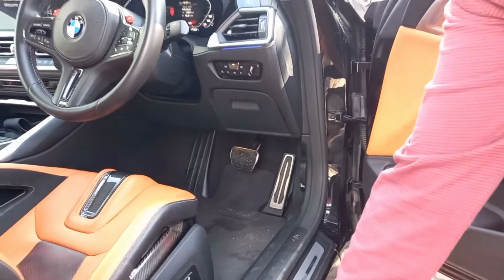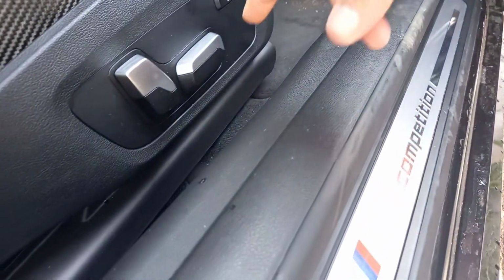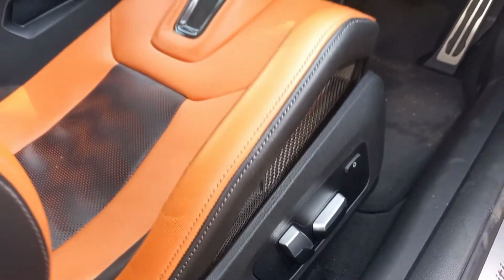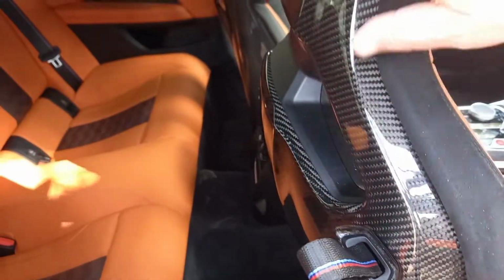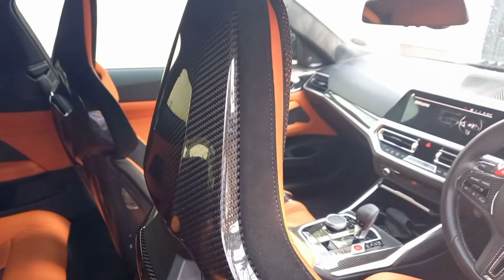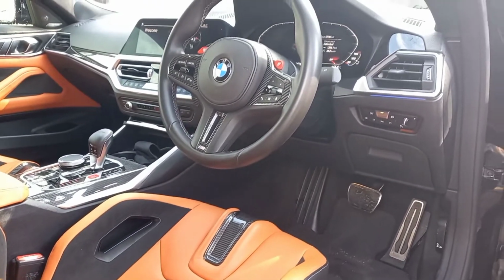Of course, on the tread plate over here, you've got the M4 Competition legend over there, which is important. And next to it over here, of course, you've got electric adjustment for both driver and passenger. But bring the camera back slightly and you'll see these seats. Obviously, the sport seats, you've got the carbon fiber on the seat. If you look at the shape of the seat, it's obviously a racing seat.